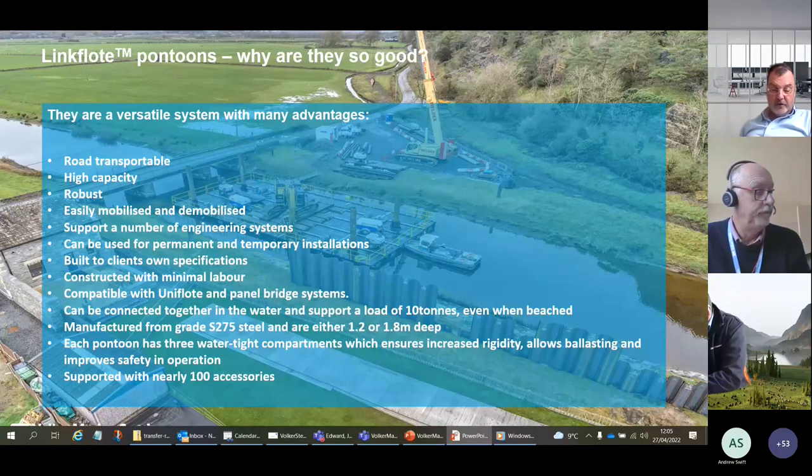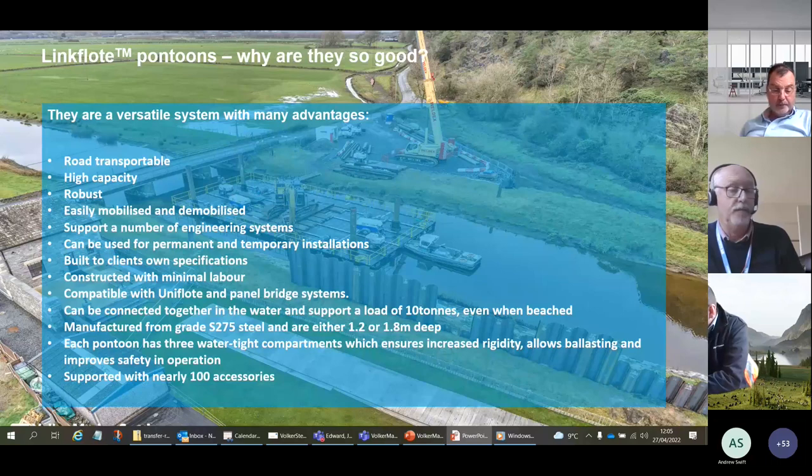Specifications can be altered to suit conditions. We've delivered permanent marine structures with 25-year design life, utilising grade 355 steel and glass flake epoxy paint systems. Other upgrades can be non-skid decks, enhanced cathodic protection, etc. I will not go through the complete list on the screen currently, but the key points are it's road transportable, has high capacity, and it's very quick and easy to mobilise. Three guys could mobilise 20 pontoons in a day.